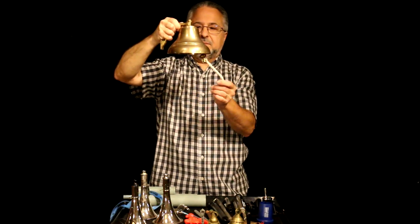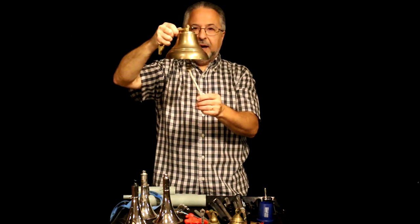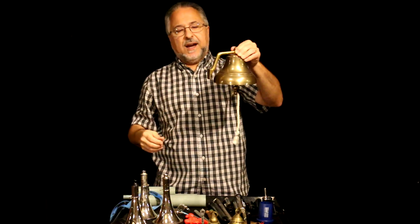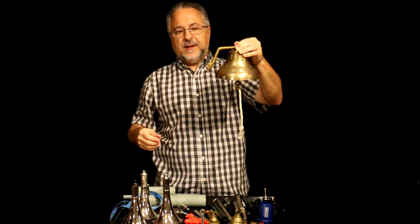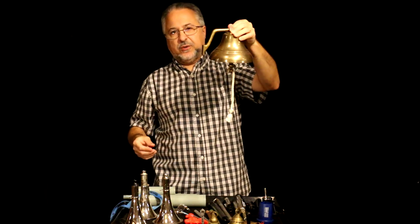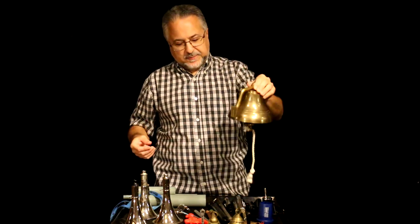all right, that's a great sounding bell. You can get these. I bought this at an antique shop. I have a mount for it. It sits in, and then you can mount it to a piece of wood. It's pretty cool. All right, so that's a ship's bell.